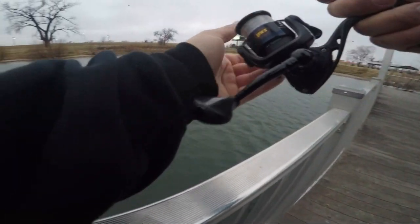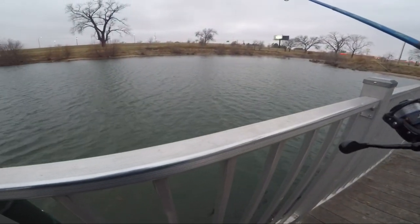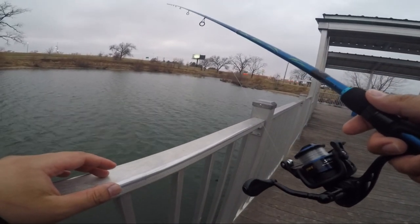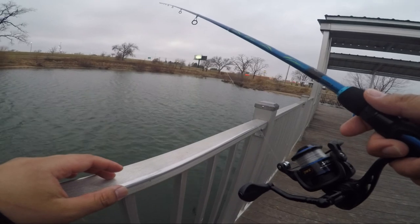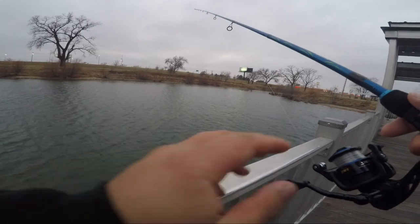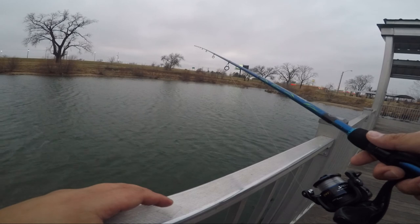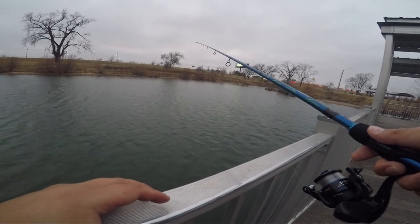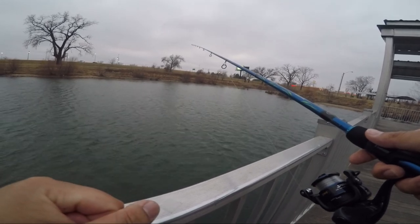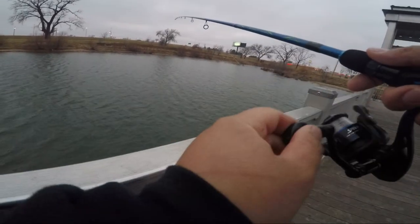And the wind seems to have picked up too. Sucks, but it is what it is. It's time to come out, get gloves.